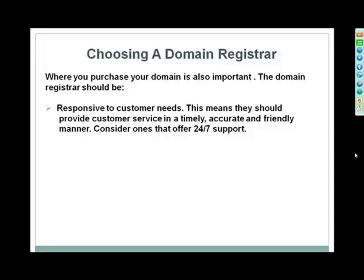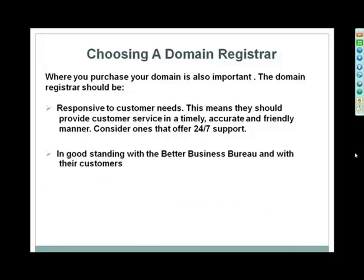And a domain registrar is basically who you go to register your domain name. Just like you go to the bank to do banking transactions, you go to a hairstylist to do your hair. You go to a domain registrar to get your domain. That's what they specialize in, and I recommend you go to them to get your domain going.